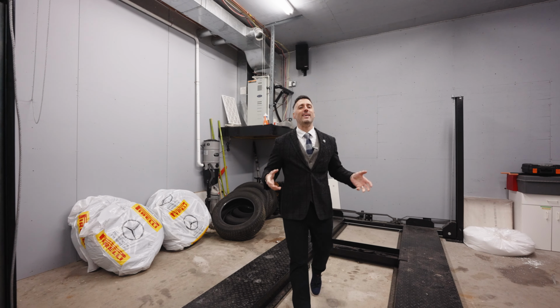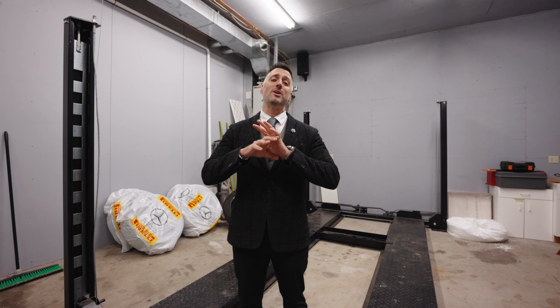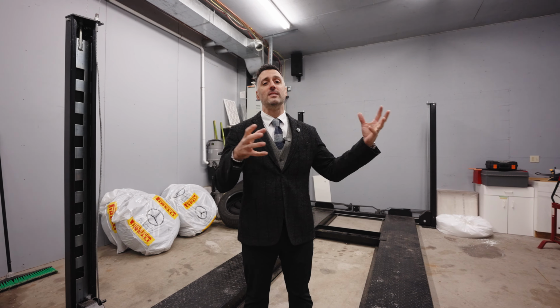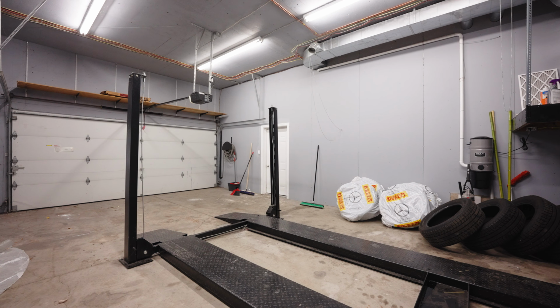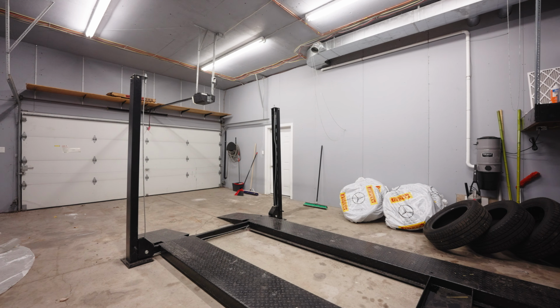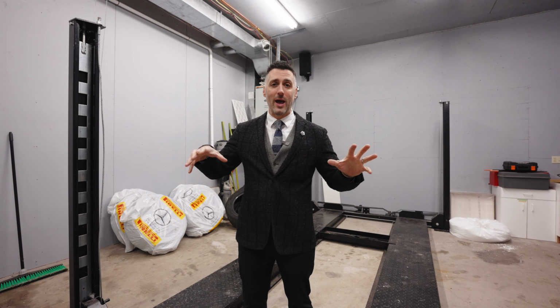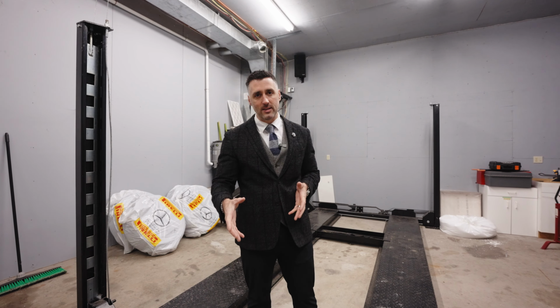How often do you have a guest house that has a full garage attached to it? This place is awesome. I could see a car aficionado, somebody that wants to have a secondary workshop, outfitting this space to the nines. There's heat, there's power. It has everything you could possibly need. Maybe you're looking to develop a studio. You could do that with this space and keep it separate from the main house for peace of mind.